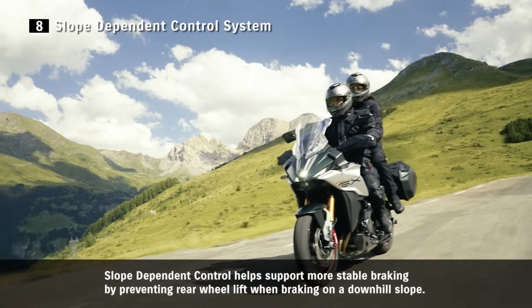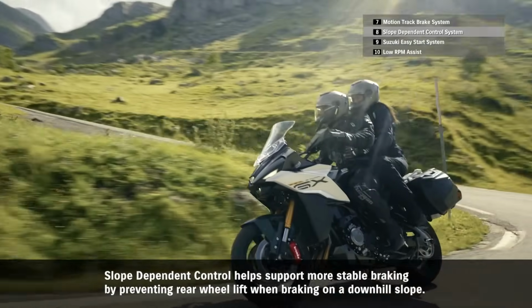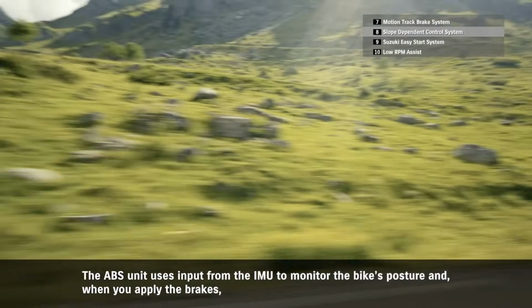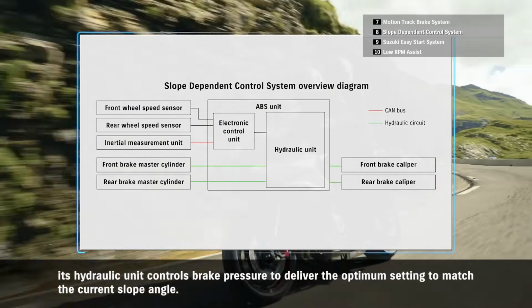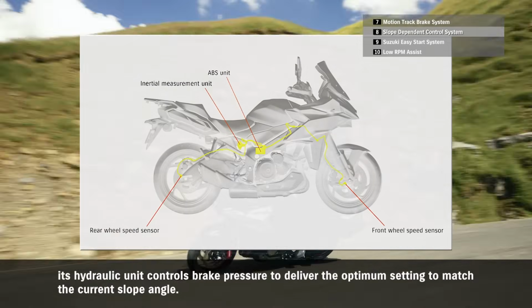Slope dependent control helps support more stable braking by preventing rear wheel lift when braking on a downhill slope. The ABS unit uses input from the IMU to monitor the bike's posture, and when you apply the brakes, its hydraulic unit controls brake pressure to deliver the optimum setting to match the current slope angle.